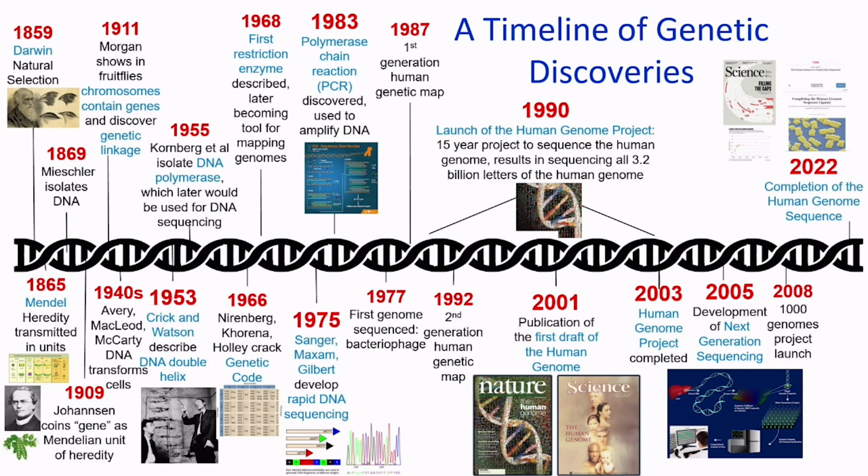So we've come a long way since 1859, when Charles Darwin first published his book on the origin of the species based on natural selection. Soon after that, Gregor Mendel, an Austrian monk who did very careful crossbreeding experiments on peas, told us that heredity was transmitted in units. Fast forward to 1953, when Crick and Watson described the structure of DNA as a double helix. We're now at the 70th anniversary of that discovery, and things have gone very fast since then.